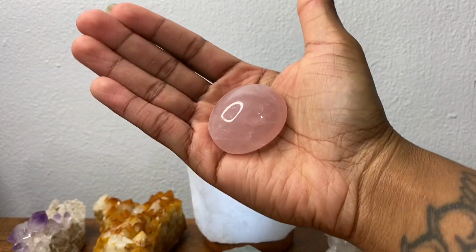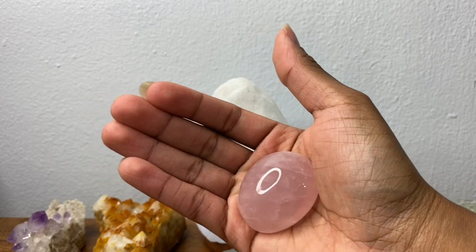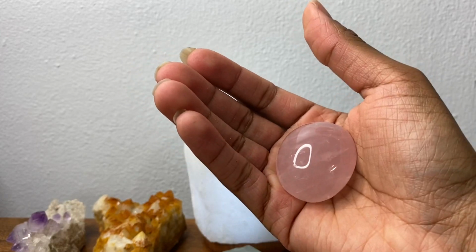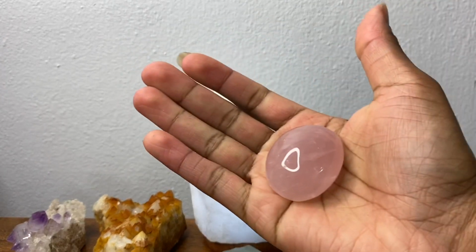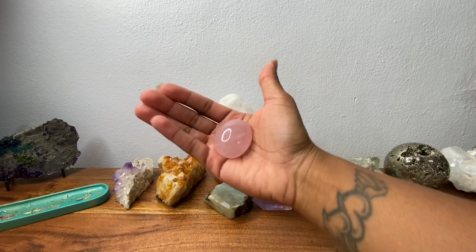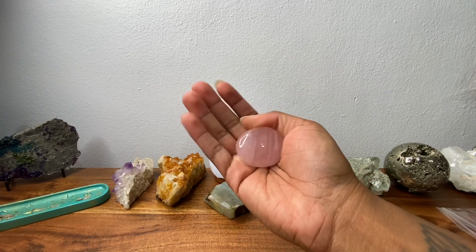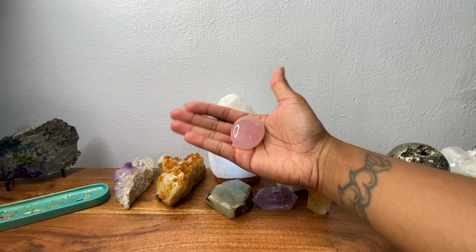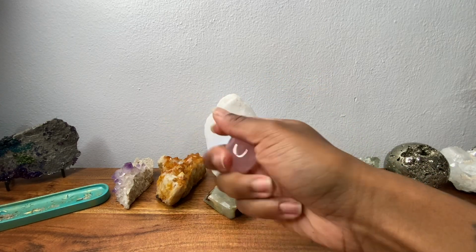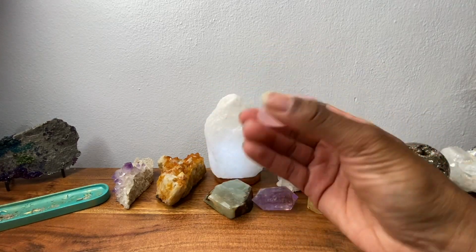And then the size. Now all of these are pocket friendly, from the green calcite to the ametrine to the citrine tower to the orange calcites, onto these rose quartz. They are all pocket friendly. And this is the size of it in my hand. I have pretty long fingers, but you get the point. I just want you to see real time, so I don't want anyone to feel like they've been misled or anything.